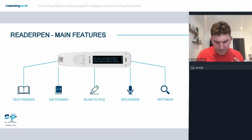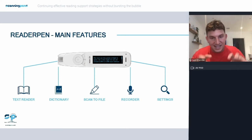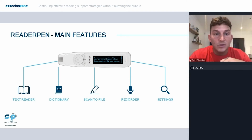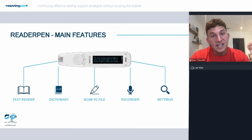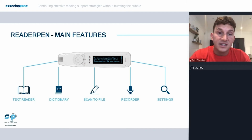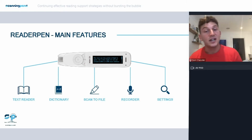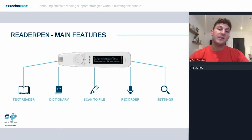So hopefully, the users that we see using the Reader Pens are often struggling to take that text from the page and really process it. Those users are actually able to see that text as it's being read out, and it's highlighted in a nice bright color. So hopefully that gives a bit more stickability, and helps improve their literacy journey going forward. And those are the two core functions.